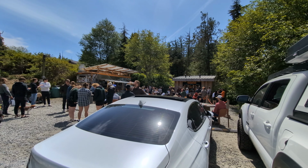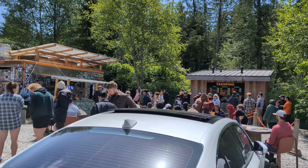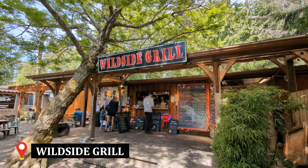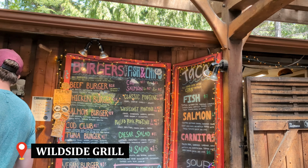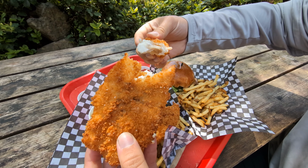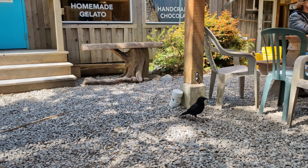We finished our hike and it was time for lunch. Originally, we wanted to check out Tofino, but it was a holiday weekend and the line was insane. So we stopped by the Wildside grill. We ordered the chicken burger and fish and chips. Both were excellent. The only downside was that there were a lot of crows in the area that were ready to snatch your food if you weren't careful.